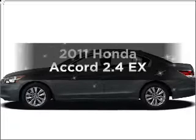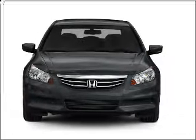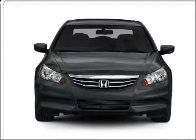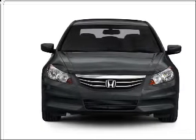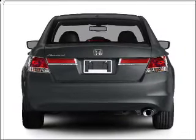Check out this 2011 Honda Accord. This is the set of wheels you've been looking for, with an efficient four-cylinder engine connected to a smooth shifting five-speed automatic transmission. Stand out from the crowd with premium wheels. Anti-lock brakes help you bring your vehicle to a safe stop.